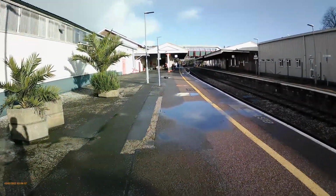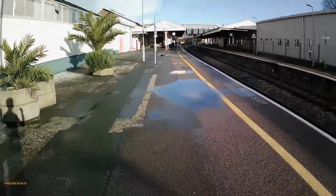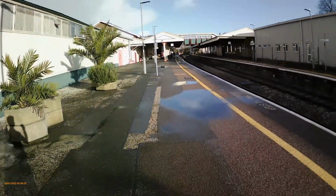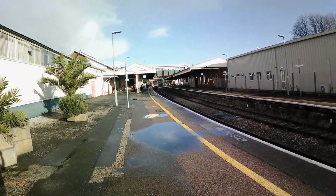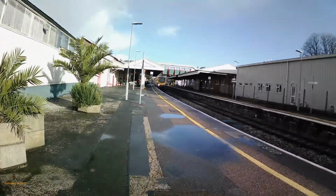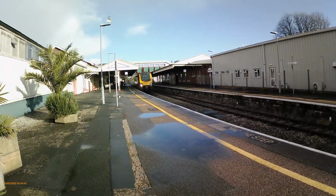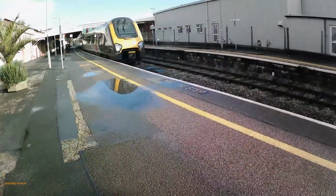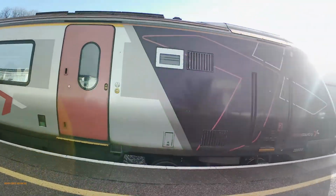Approaching now, we've got the 0952 CrossCountry service to Paignton from Bristol Temple Meads, forming the 10:14 CrossCountry service to Birmingham New Street from Paignton, yes again. And I think he's got his PIS ahead of the game. Matt, thanks for the wave. 220011.